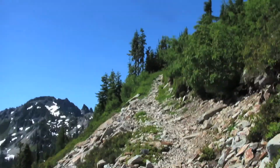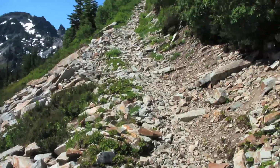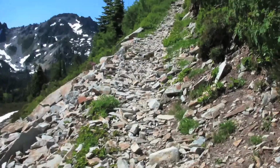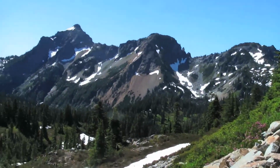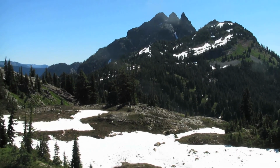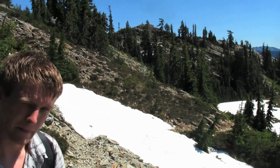All right, we're heading up this rock fall. This is actually our last ascent. We've got to go about 5,900 feet, probably about 5,500 right now. As you can see, we got a fantastic view. There's where we just were. We took a nice lunch break, came up the other side. And down below us is Park Lakes.